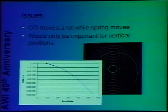The only important point I haven't studied completely yet is the effect of positional timing on the center of gravity in the vertical position. So I've looked a little bit at that, but I can't really draw a conclusion.